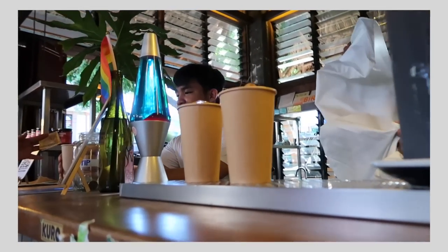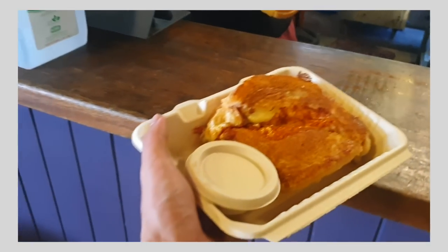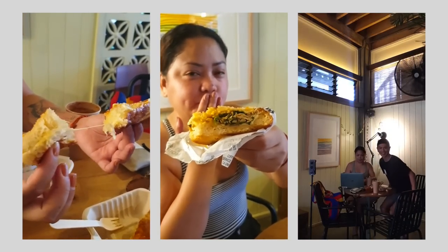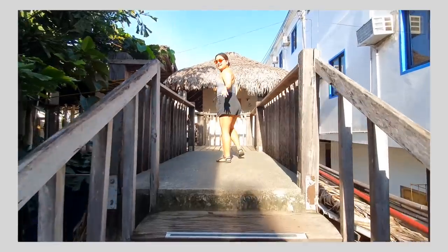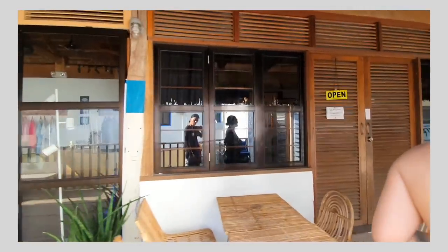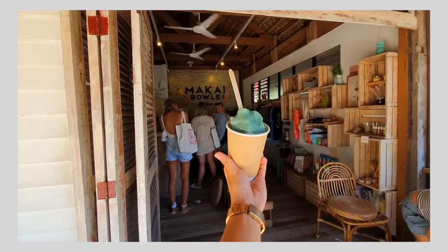We went to El Union to have breakfast and continue to work. And for dessert, we went to Makai Bowls.